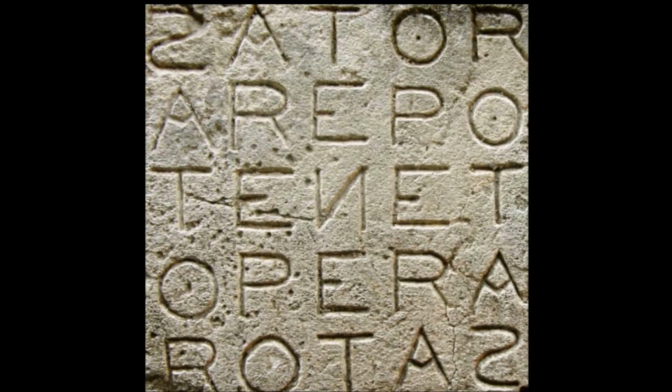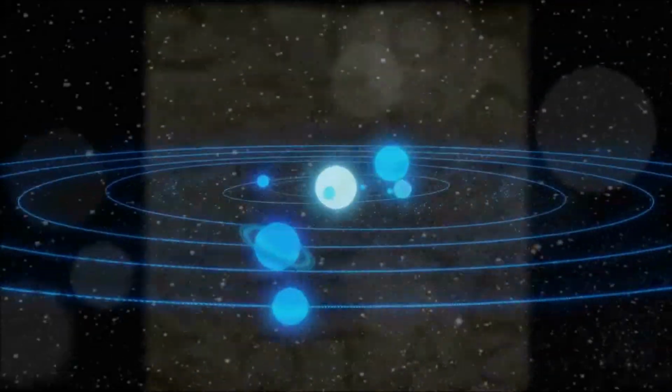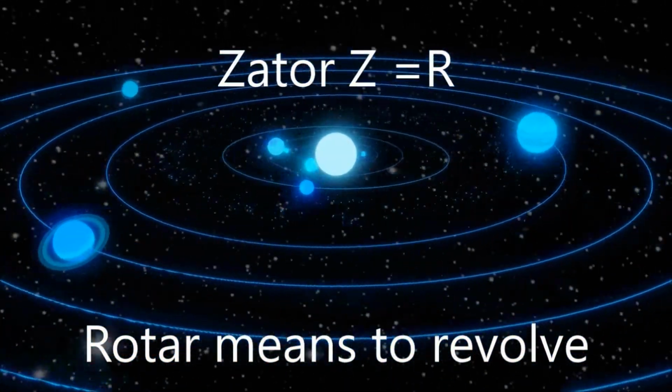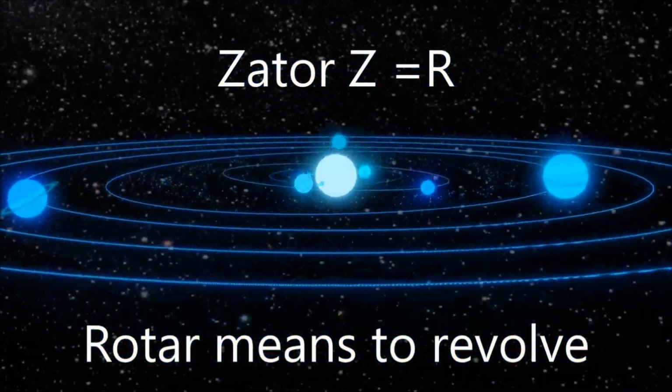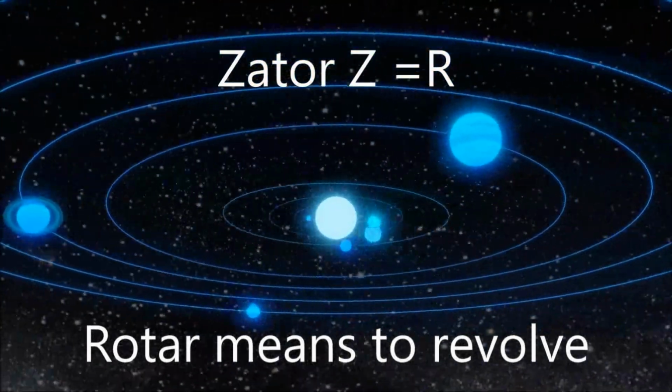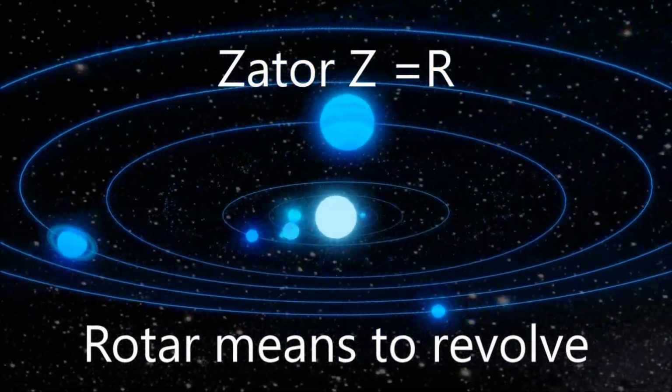Note that the S's in the words Rotas and Sator are backwards. One reason for this is that the Z in the earlier form of the Latin alphabet became an R. This transformation is called rotacism, from the Greek letter rho for R. Rotar means to revolve, spin, or turn. Rotar backwards spells rator, which means to reason or think.